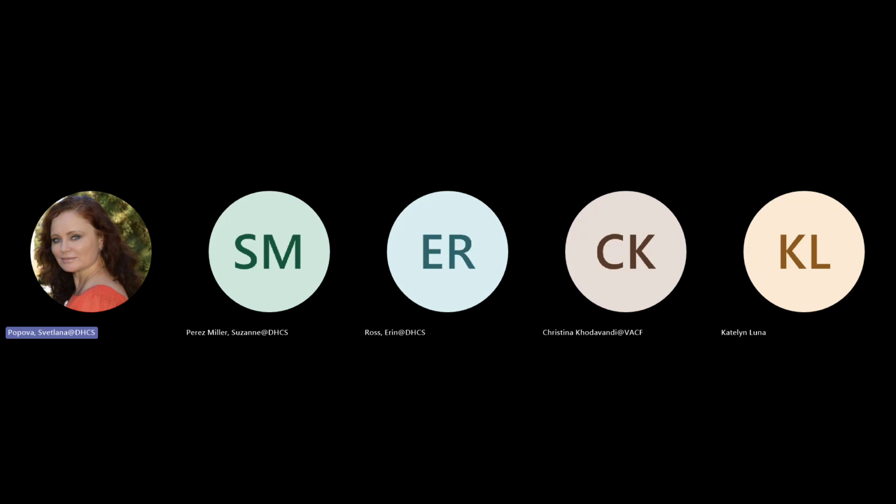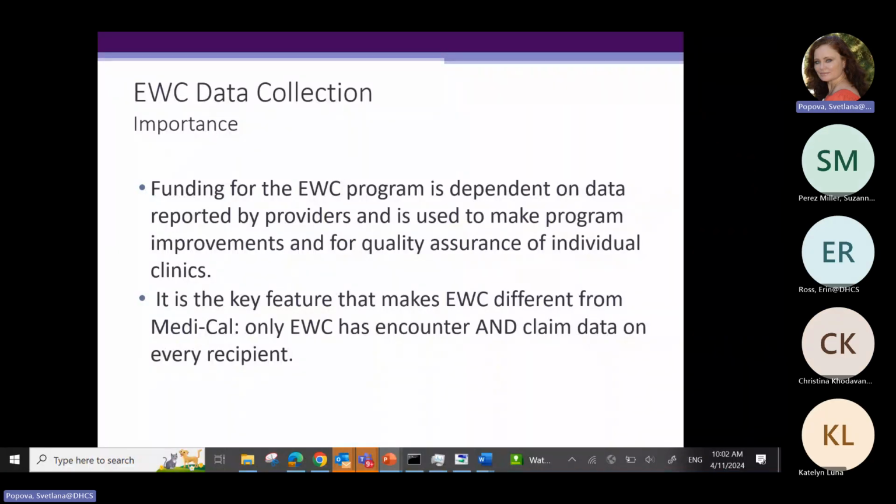Much about data collection, because our program is so unique in regards to what our providers have to do with all the data. It's almost like we have a separate electronic medical record for our program, because every single outcome for every single patient that we see needs to be sent to us. And that is why we are so unique in the HCS. And there is, of course, additional quality assurance that our patients are being seen in time.